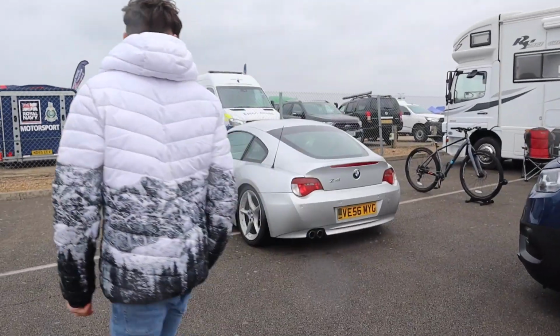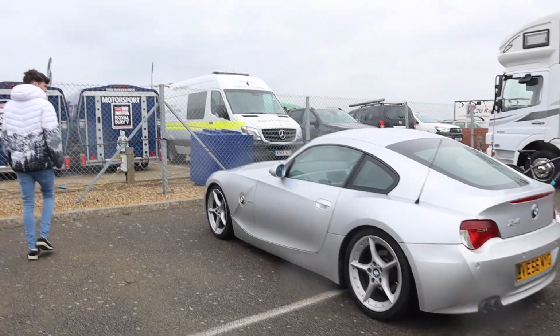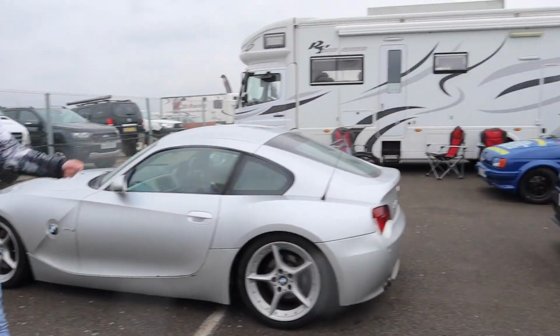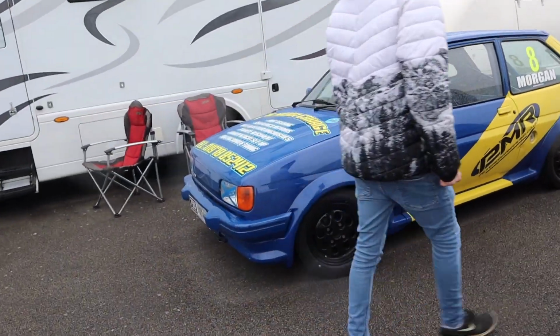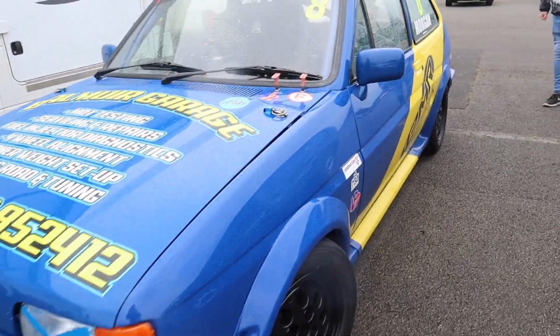Oh, that is cool. Yeah, 3 litre as well. 3 litre straight six. That's nice. Oh, a little Ford Fiesta. That is adorable. That is so nice. Kill switches. Proper bucket seats.